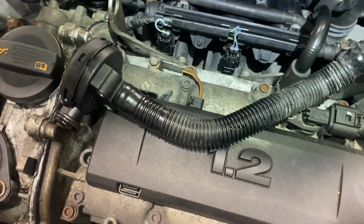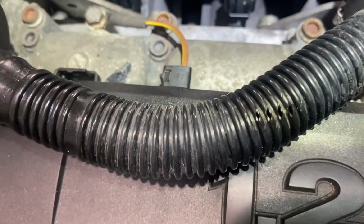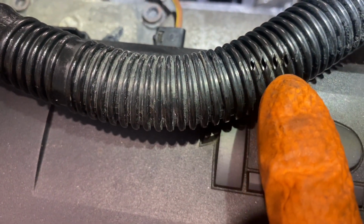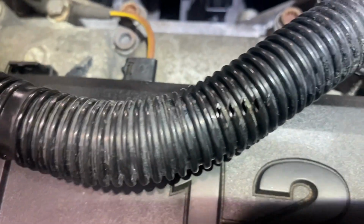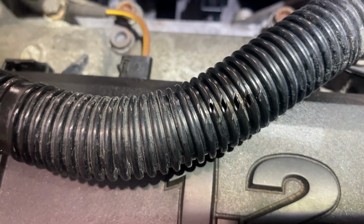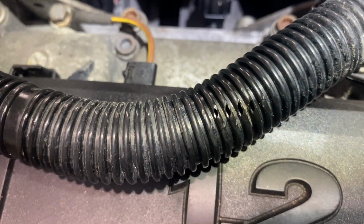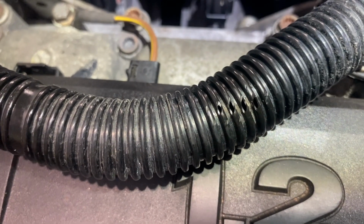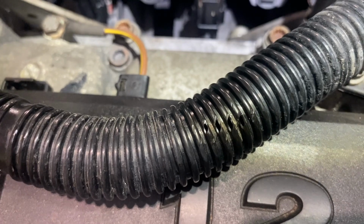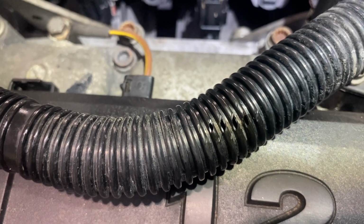Okay lads, that's my pipe removed, and you can see now clearly, yeah, that wiring loom has just put 1, 2, 3, 4 little holes in that pipe, so sucking in air from there. For now I think I'm just going to wrap a bit of tape around that and block that up, fit it back on, test drive it, clear the codes, all that kind of stuff, and I believe that will be a fix on this little 1.2 Volkswagen.